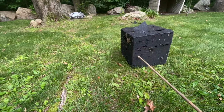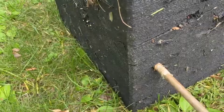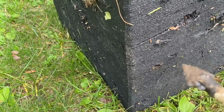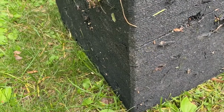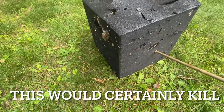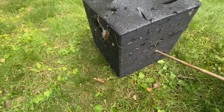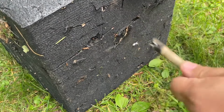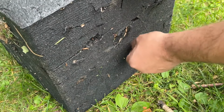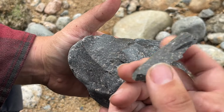Let's see. About that deep. Let me try again. That one went a little bit deeper. Alright. Oh, point came out. So I have to dig that out with the pliers. So nowhere near where they said it would be. Yeah.